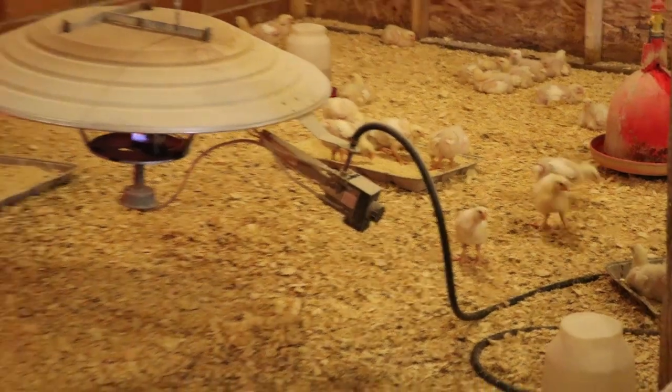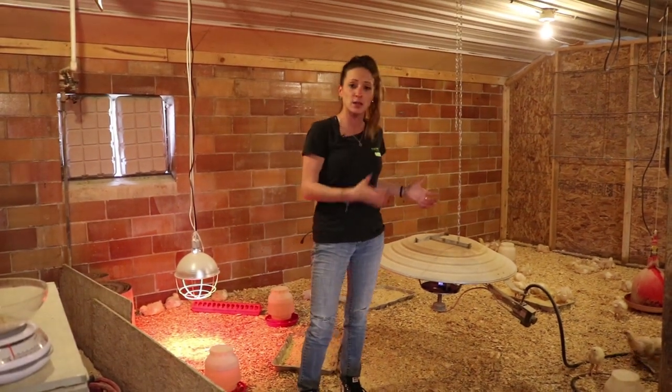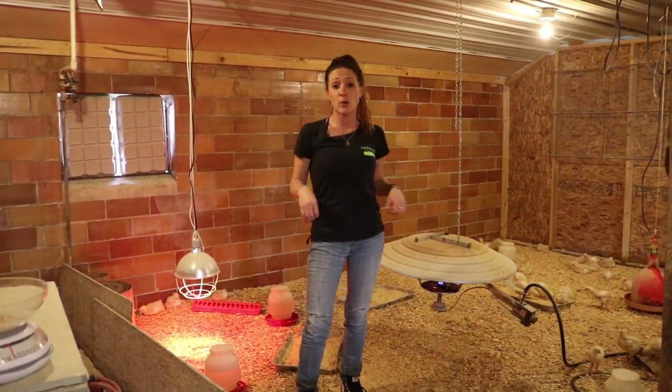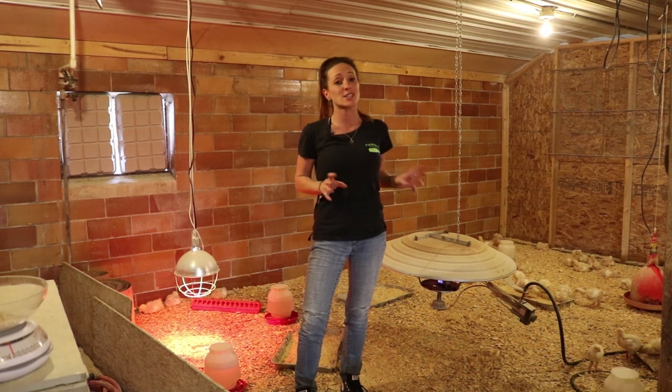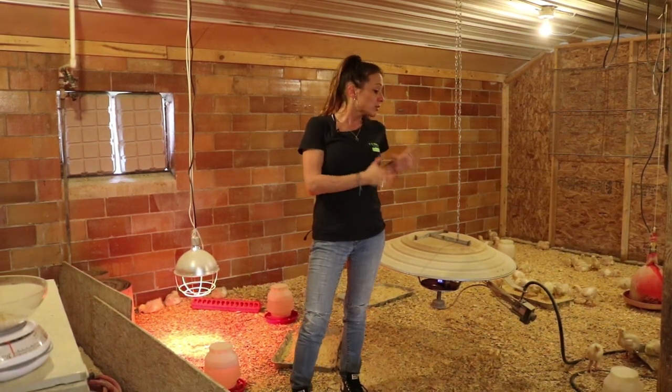So the easiest way for most people is to allow them continuous access to feed throughout the day, and then taking it away completely at night. We call this a 12 hours on, 12 hours off feeding schedule. So there's a couple different ways you can do that.